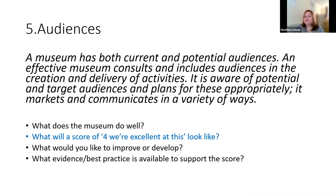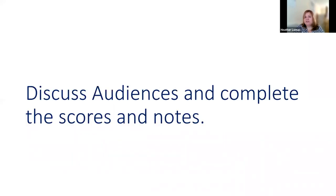Within this section, think about what the museum does really well. Think about what that score of 4, we're excellent at this, looks like, and what you'd like to improve or develop around your audience engagement. What evidence or best practice do you have that's available to support the score in this area? Take some time to really discuss audiences and think about those issues and the questions that are on the form, and then complete the scores and the notes. Pause the film and come back for the final theme.